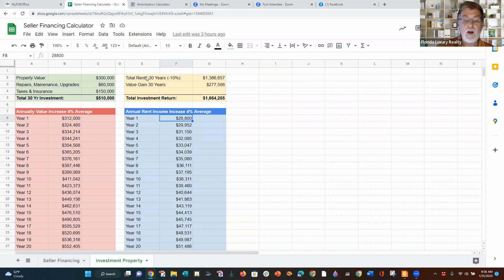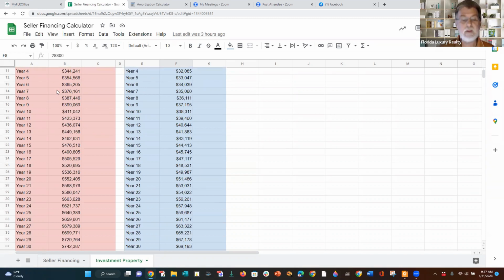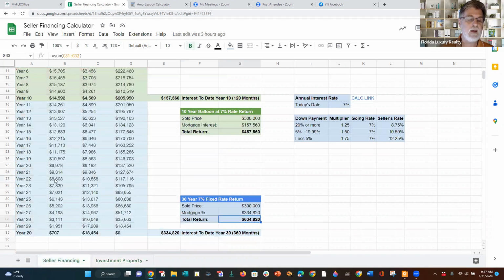Okay. And where you see a big deal is if I look at year 20 here, just as rental income, by that time that tenant will probably be paying around $50,000 in rents for that year. Compared to self-financing on the 20th year, you're only collecting under $10,000 in interest.